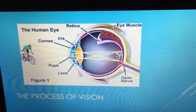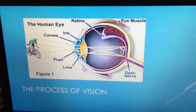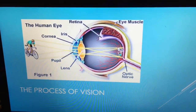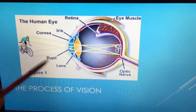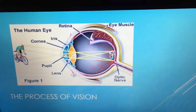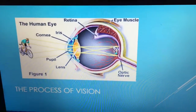All vision is based on light rays. These rays pass through the cornea as light, and then the pupil acts as a gatekeeper to let in as much or as little light as necessary to see the image properly. As you can see right here, the pupil is the little black thing in your eye, and that's the one that acts as a gatekeeper.